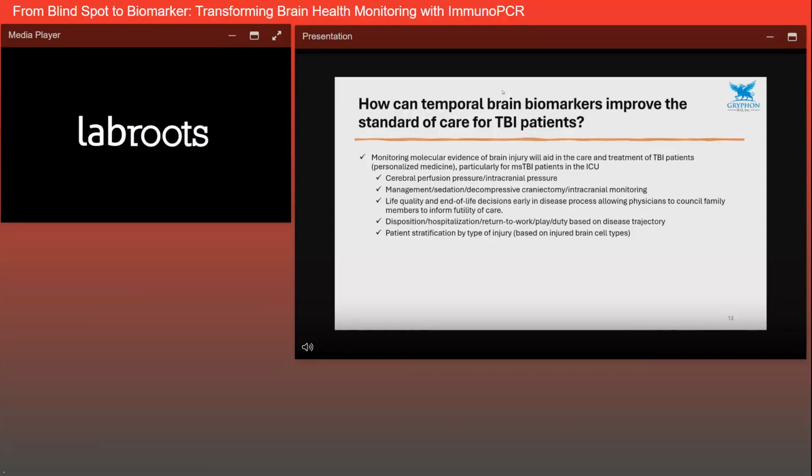Patient stratification by injury type is a big one as well, particularly for selecting drugs for clinical trials. And often this is based on injured brain cell types. So having a panel of markers that represents different brain cell types is useful for patient stratification. Some of the other things that we'll think about is, of course, early disease detection and diagnosis. Prognostics, are the biomarkers indicating that the patient has a likelihood of good outcome or poor outcome, for example, 1, 3, 6 months, or 10 years down the line.